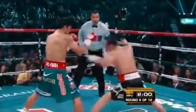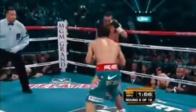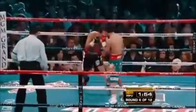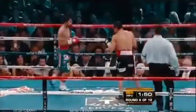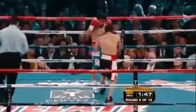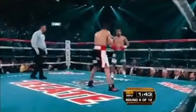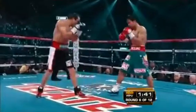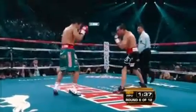Judging by the chants, the crowd's about 50-50. But by nature, the Mexican fans are louder and more boisterous than the Filipino fans. Marquez blocking Pacquiao's left there. Body shot by Marquez. Drives Pacquiao back. Pacquiao lands a little left inside, steps away at an angle.